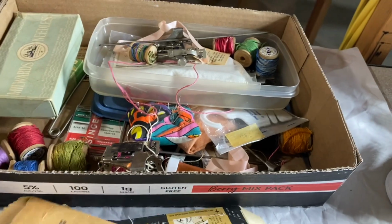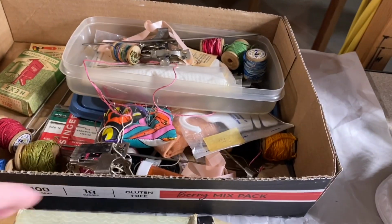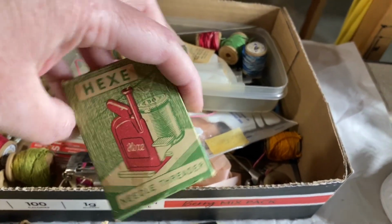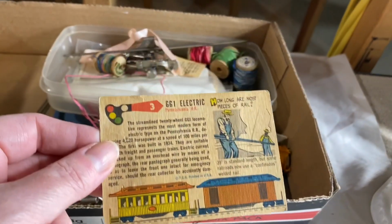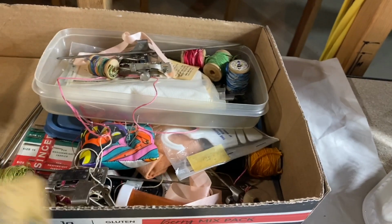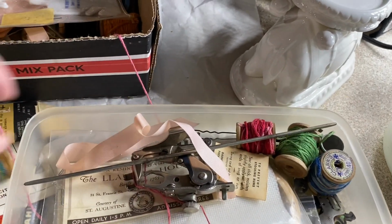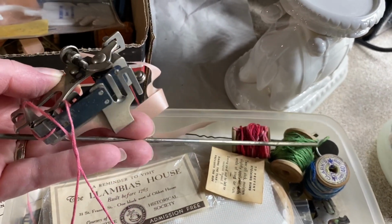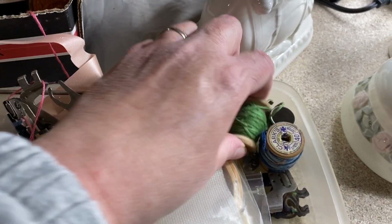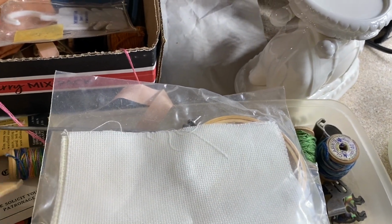So I should probably group a couple things up and list them. Some needles. Needle threader. I guess an old railroad card. Box of doodads. So what's that? A foot. Some kind of something there. Wonder Bread. Some more thread. Like this, I think I could probably list with this.